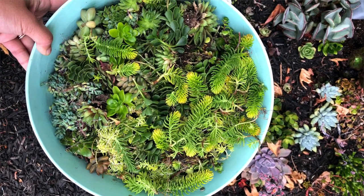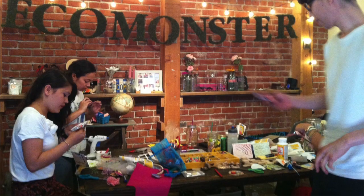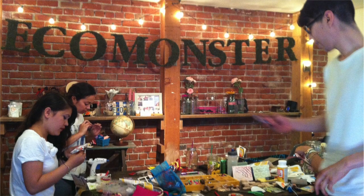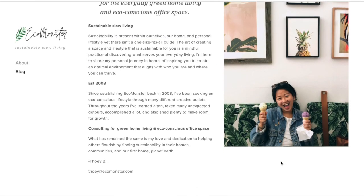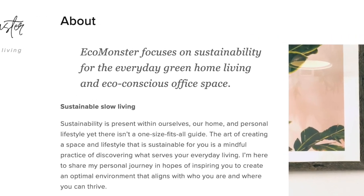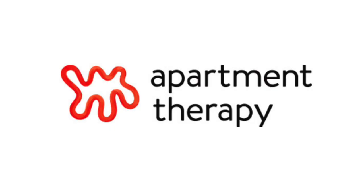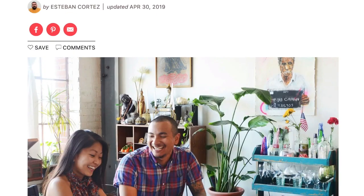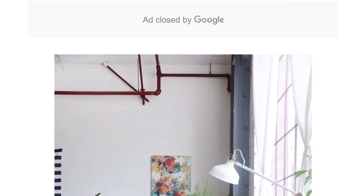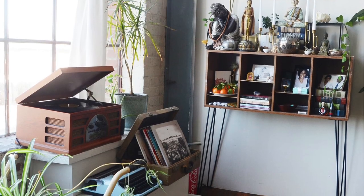Thoey has been building an eco-conscious lifestyle for the past 12 years since her business EcoMonster started back in 2008. EcoMonster is a brand that centers on sustainable living, providing inspiration and consulting for the everyday greener home living and office spaces. Thoey's home was featured in Apartment Therapy, illustrating her colorful style and her focus on incorporating upcycled vintage pieces into her space.